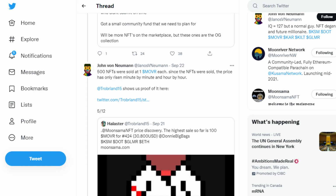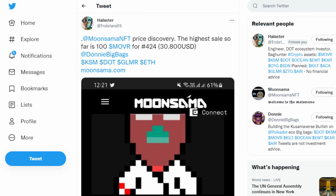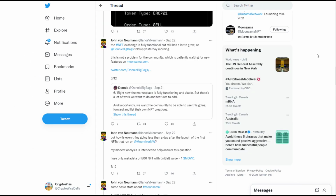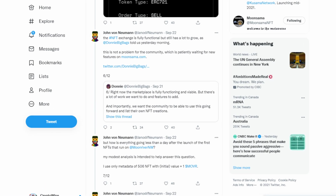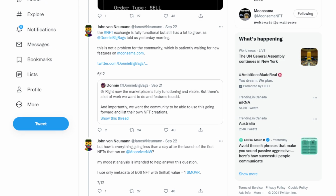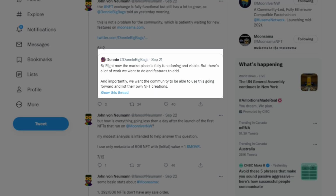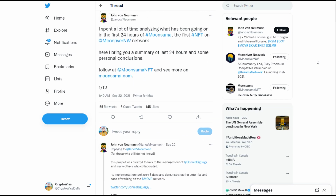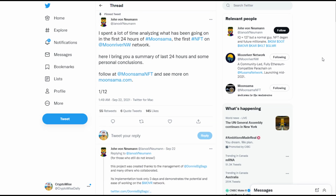The price has only risen minute by minute and hour by hour. And here's an example here. Moonsama NFT price discovery. The highest sale so far is 100 MOVR. So the NFT exchange is fully functional, but still has a lot to grow, as DonnieBigBags told us yesterday morning. And then there's Donnie's tweet here. Right now, the marketplace is fully functional and viable, but there's a lot of work that we want to do and features to add. And then he goes on to talk about some basic stats. Anyway, you can go through the rest of this thread if you're interested.